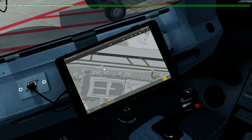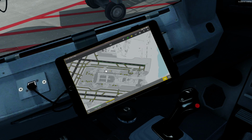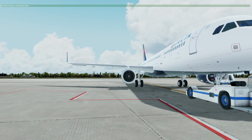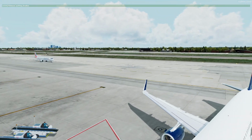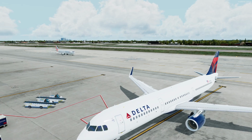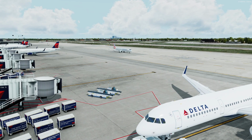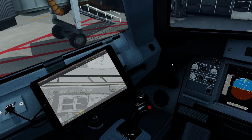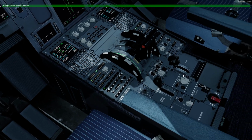So there's one aircraft behind us. Let's wait until this Embraer is through and then we can start the pushback. That's so cool that it also works with AI traffic. The AFB is simply amazing. Yeah, there he is. So just have to wait another second, but then we should be good. Right, now we should be fine.